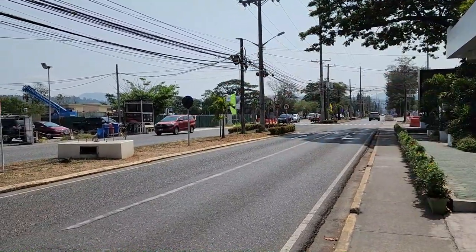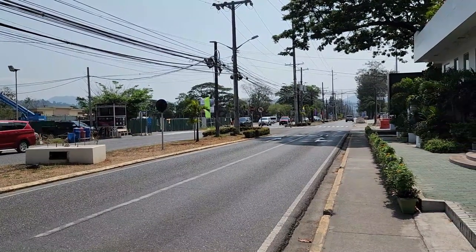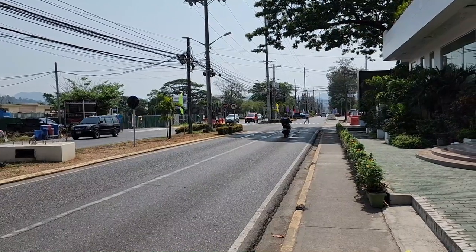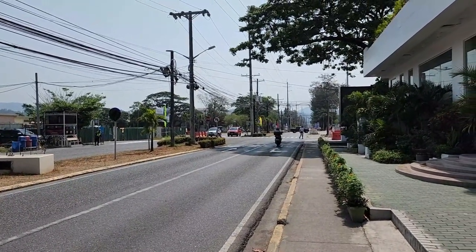But I'm gonna go ahead and walk the temporary gate out towards Magsaysay and then end the video there, and I'll start another one walking around Olongapo in the Magsaysay area.